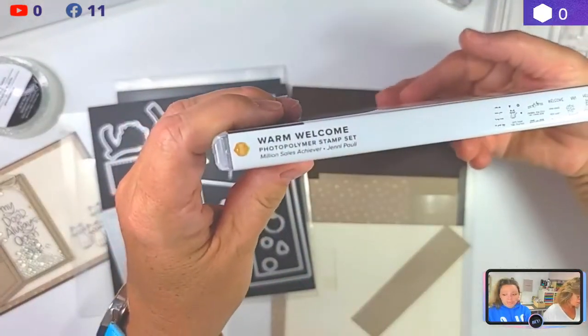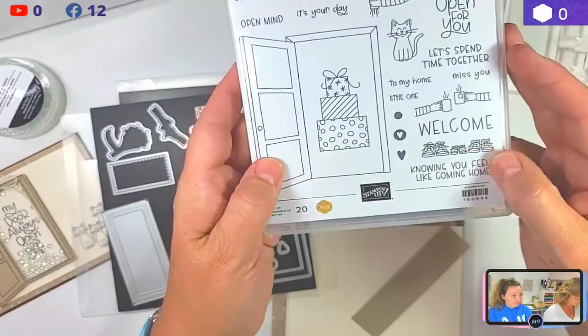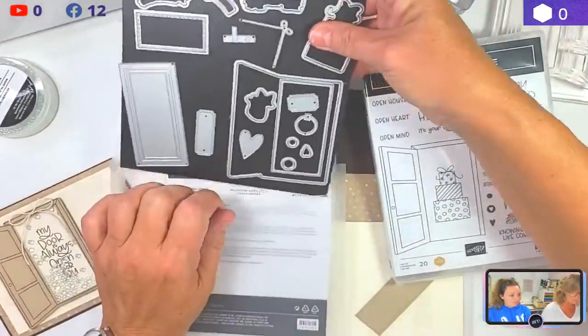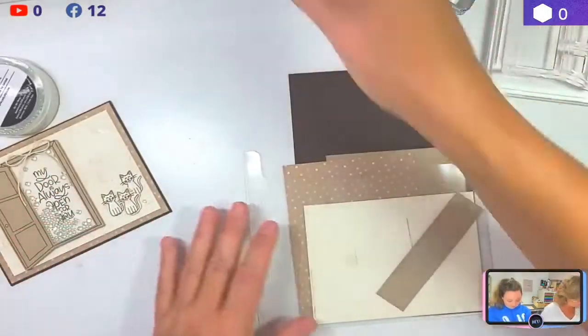This is a $1 million sales achievement by Jenny Pauley. So congratulations to Jenny. Again, this is going to be in next year's annual catalog. Pretty sure it's in the annual catalog, I think. It's in one of the new catalogs coming out. We'll just put it that way.